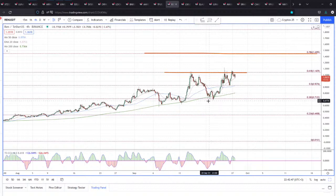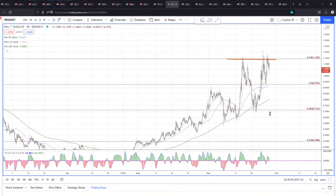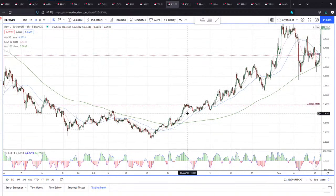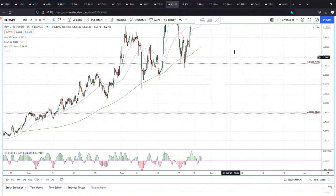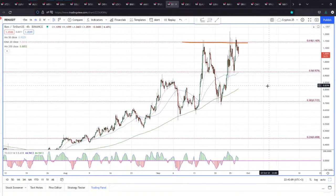Inverted head and shoulders patterns, it really matters the location of these patterns. So you need to see an inverted head and shoulders pattern at lows. Otherwise, it's just, unfortunately, consolidation. So an inverted head and shoulders pattern at a low is exciting. At the high, unfortunately, not so much.